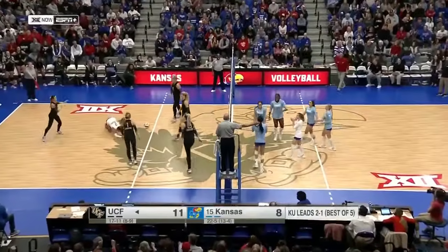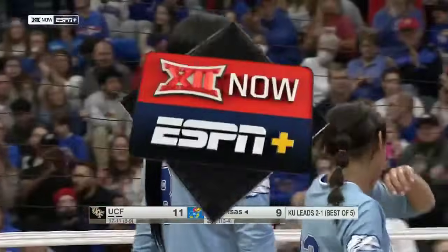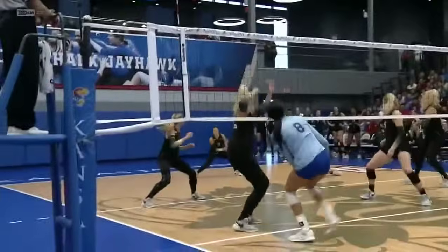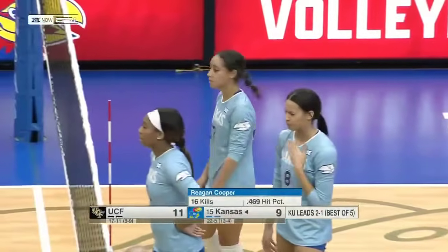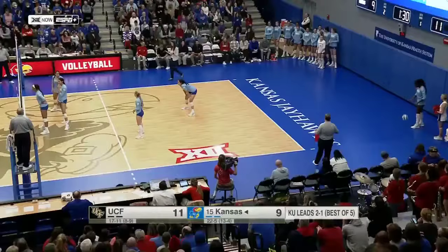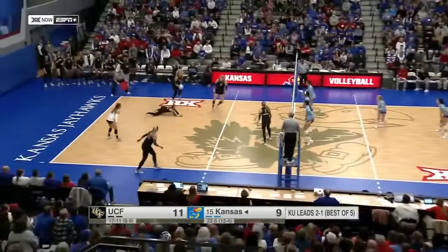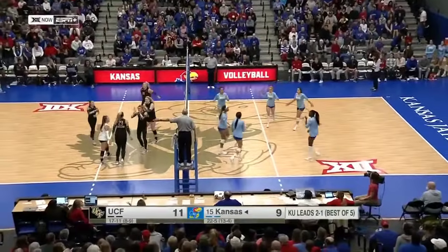Cooper pounds it straight down. Oh, Cameron Turner, watch her elevate. And then that allows that one-on-one for Reagan Cooper to pick up her 16th kill of the match. It's like a luxury when you're an outside hitter. You don't get very many one-on-one attempts. Usually you have 4 hands against you.